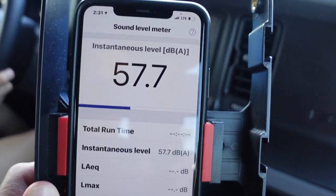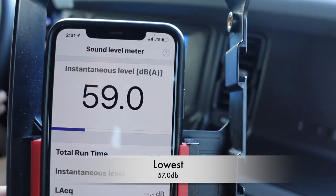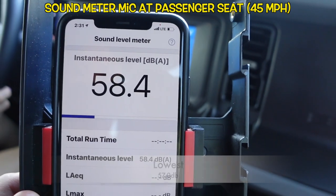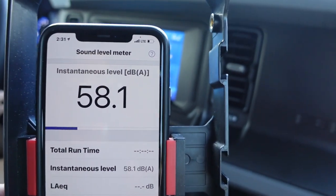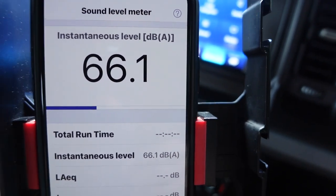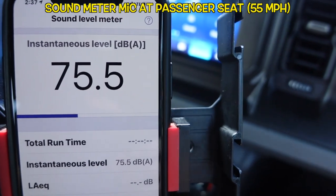So we're just driving along at about 1500 RPM. That reading is for 55 miles an hour.